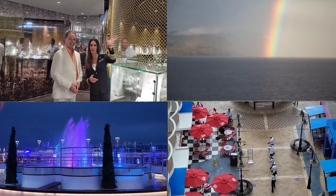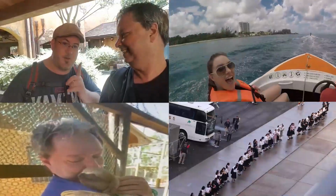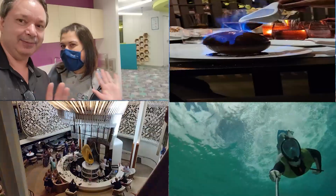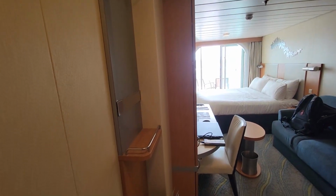Hi everybody, well let me show you what the Oasis room that I want in my upgrade is. Remember, it's an extended balcony, so it is an upgrade price from the one that I was originally in. Let's see if it's worth it. Okay, so here we go.